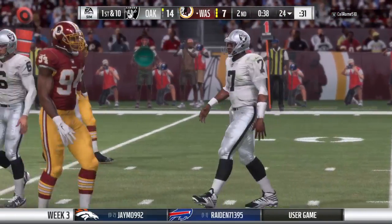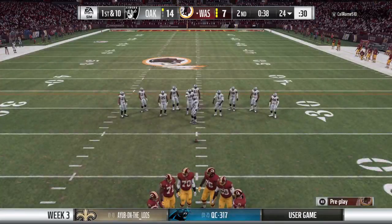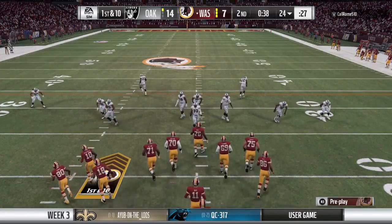And I didn't see anything in the setup. It's a good snap, good hold. Yep. He just pushed it, and that one never wanted to come back.